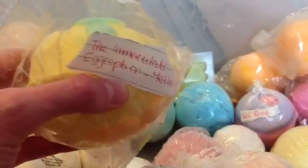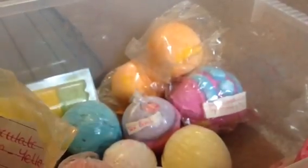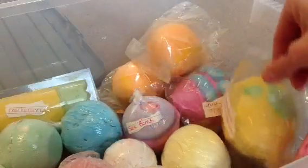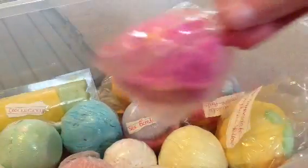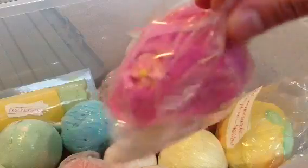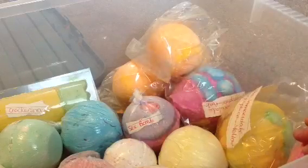It's called the Immaculate Exception, and I have, as you can see over here, a yellow one, and I also have a pink one. And they have a very nice musky vanilla smell to them. Super nice. I have two of these, the Fluffy Egg, which smell like, I think, pink or creamy candy bubble bar, anything like that. If you like sugary, sweet, pinky things, you'll love that. And again, I haven't tried those.